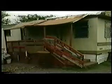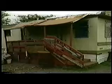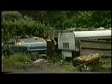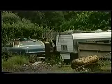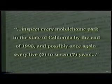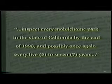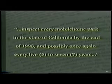Unfortunately, not all parks are as pleasant and safe as they could be. Because of poor maintenance and blatant disregard for California's health and safety laws, parks can become a hazard for the residents who simply want a decent and safe place to live. To address many of these problems, in 1991, legislation directed agencies to inspect every mobile home park in the state of California by the end of 1998, and possibly once again every 5 to 7 years.